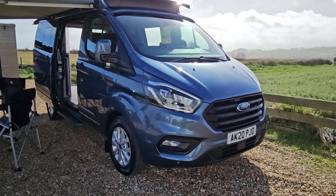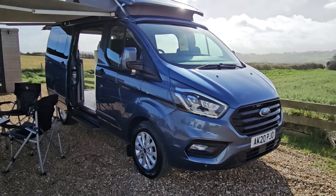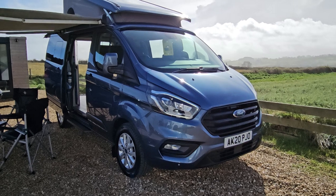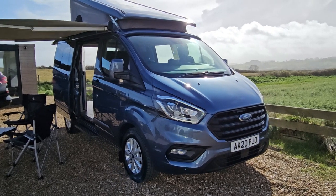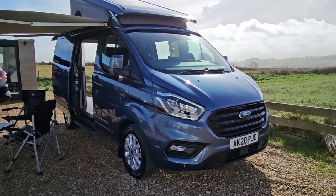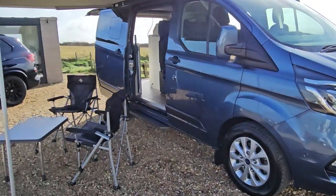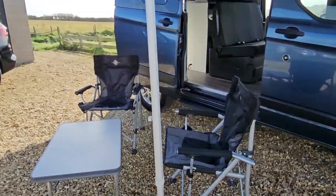Today I've got the pleasure of introducing you to this beautiful Ford Nugget. It's just arrived with us. It's absolutely stacked with extras. So we'll start with the registration. Registration is Alpha Kilo 20, Papa Juliet Oscar. As I said, it's a Ford Nugget, so it's a factory built vehicle for Ford. It's not a conversion.